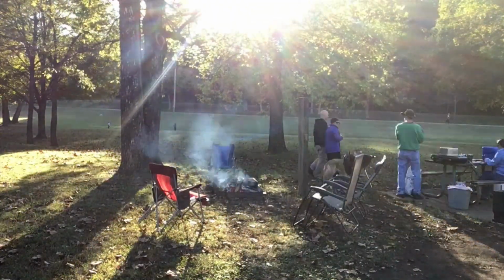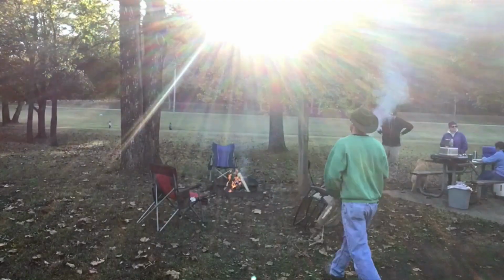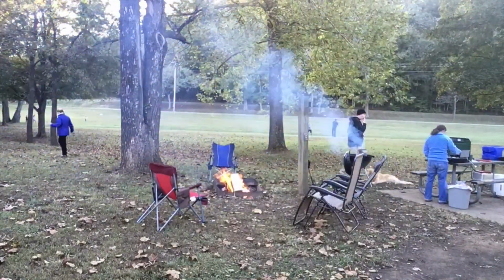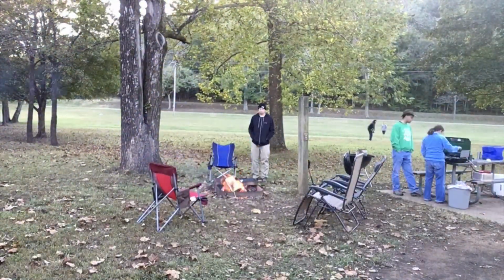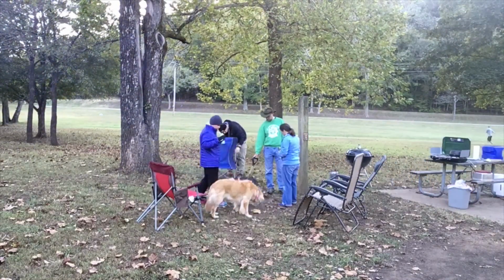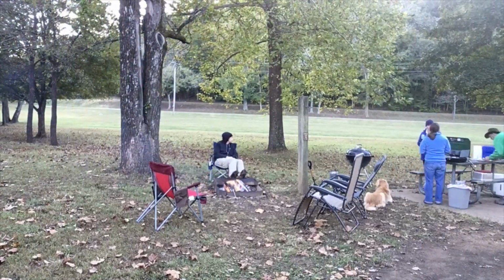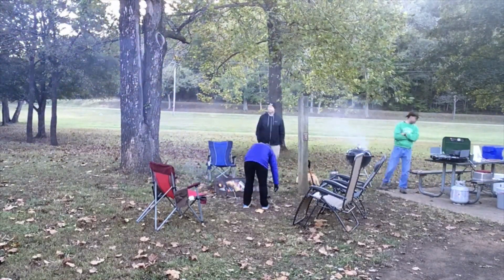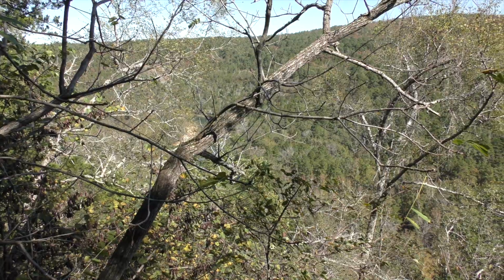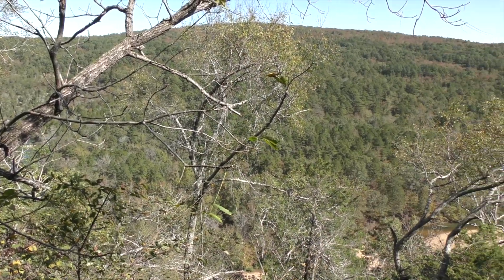There are 3 campgrounds here at Sam A. Baker State Park with over 200 campsites. We stayed in Campground 2, right across from the shower house, and our campsite was quite large with a common ground behind it. One of the main activities at Sam A. Baker State Park is hiking on the bluffs over the river.